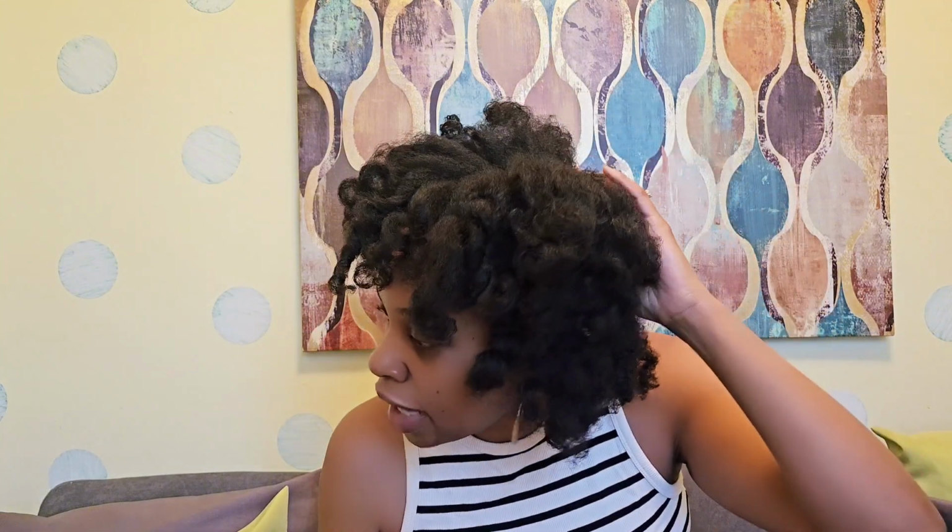Shine, initially when I was putting it in, but while it dried down, you could see that my hair is a dark brown. My hair is a 1B.